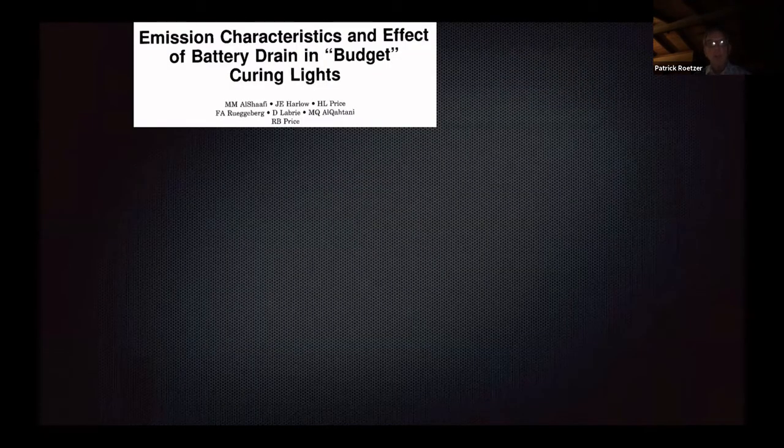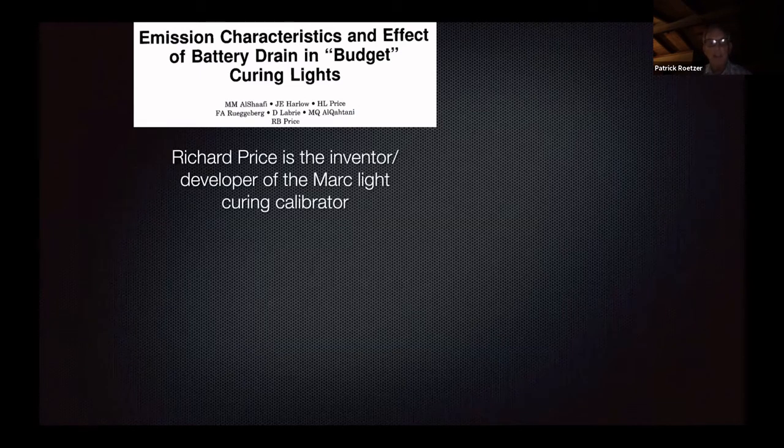Now, here's an important thing to consider. Budget curing lights. This is Richard Price on this and his son. And Fred Rueggeberg also is probably one of the best physicists that you'll find in dental curing lights. And what they're saying is be very careful what you do. Richard is the inventor and developer of the MARC light. It's a curing calibrator. We can calibrate our faculty as well as our students to make sure that they're getting proper angulation and they're getting light to the bottom of the prep. That's why he invented this.